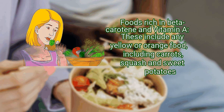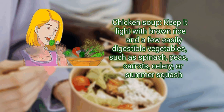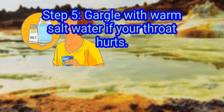Foods rich in beta-carotene and vitamin A. These include any yellow or orange food, including carrots, squash and sweet potatoes. Chicken soup. Keep it light with brown rice and a few easily digestible vegetables, such as spinach, peas, carrots, celery, or summer squash.